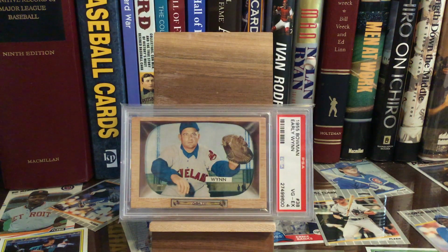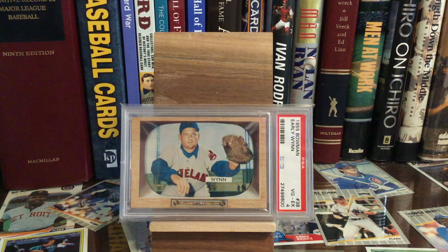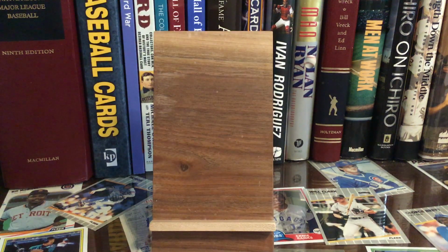And again, after reading that book that I told you guys about, which is right here actually, The Bubblegum Card War, I have a lot more appreciation for what was happening in that time with Topps and Bowman when they were going at it in the early 50s. And it made me want these cards even more. It was a really cool deal.